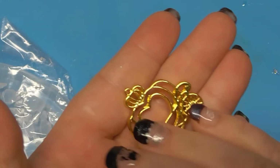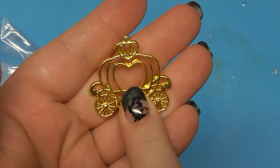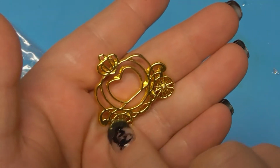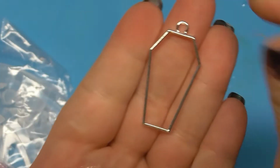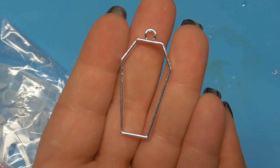these fun carriages. This comes with 5 of these, but they're only one-sided. So that side doesn't have the different tire marks. This is little coffins. Like, how cool is that? The total of 5 of those. I thought those would be really cool as earrings. I mean, yeah, they're kind of big, but UV resin.